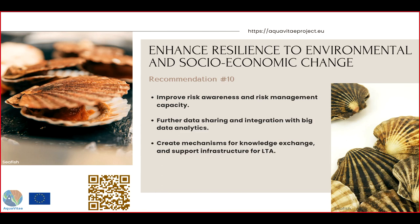So we really need to look deep into improving risk awareness and risk management capacity, into being prepared for this sort of event, sharing data, integrating with big data analytics, but also sharing knowledge and support infrastructure for LTA, besides all the finance that we already discussed, because all of it is connected.